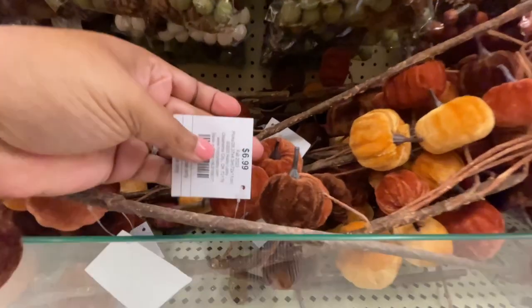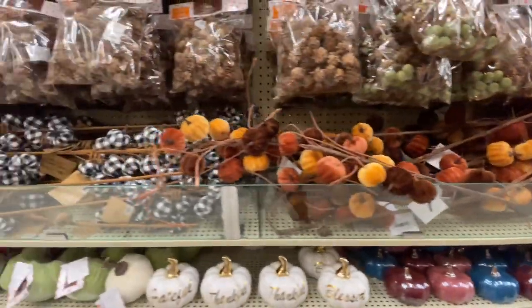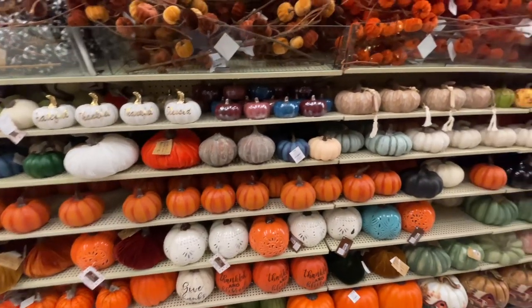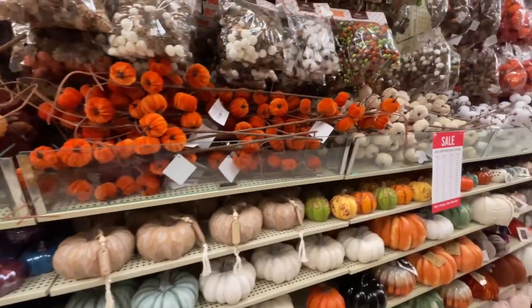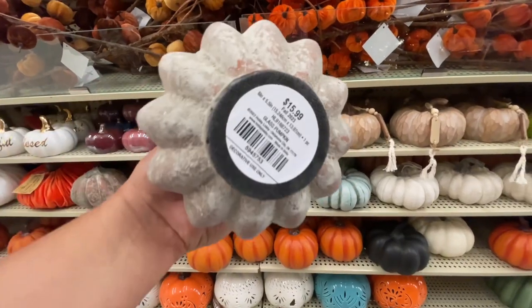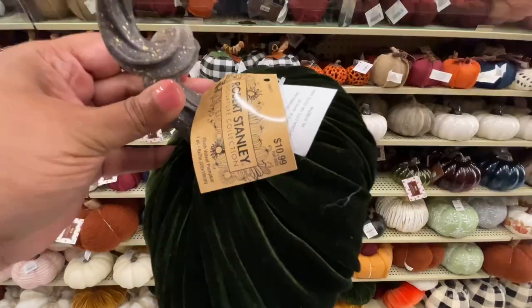Look at these. These picks are back for $7. The Velvet Pumpkin Picks. That's probably better. And they have all the different colors. You see all of these? They have the orange, the white. You just keep going down the aisle. These are super cute. $15, $15.99 actually.